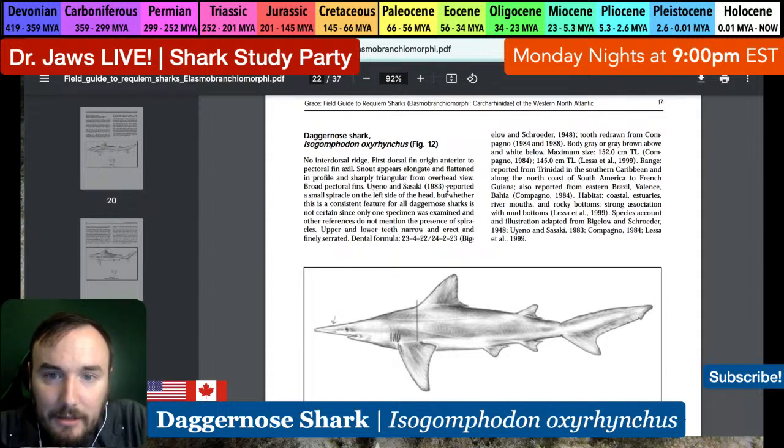Ueno and Sasaki reported a small spiracle on the left side of the head, but whether this is a consistent feature for all daggernose sharks is not certain, since only one specimen was examined and other references do not mention the presence of spiracles. So that's interesting, because I wonder if these original researchers caught a different kind of shark and may have misidentified it as a daggernose shark. A horrifying concept is, what if there is a daggernose shark that has spiracles, so it could be two species? But if there's only one record of this, I'm more likely to suspect that these two authors might have misidentified the shark that they were handling. So, pretty interesting.